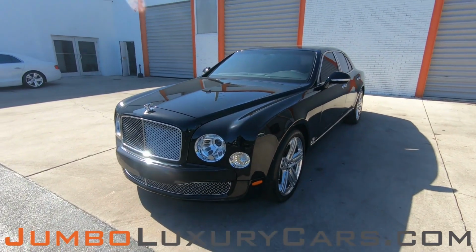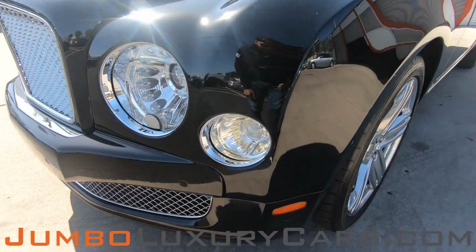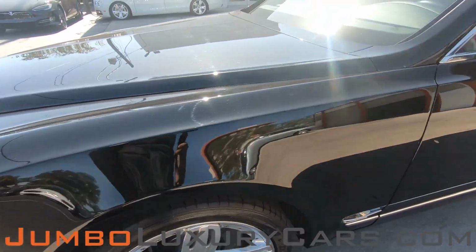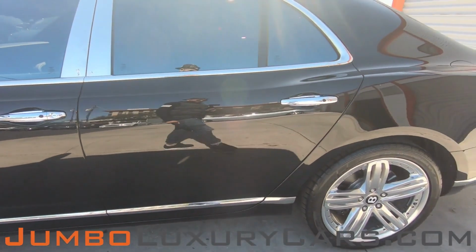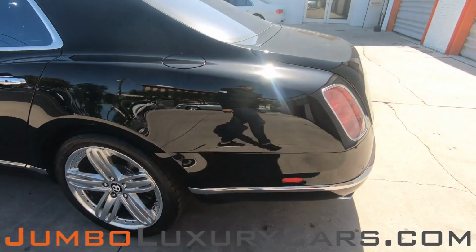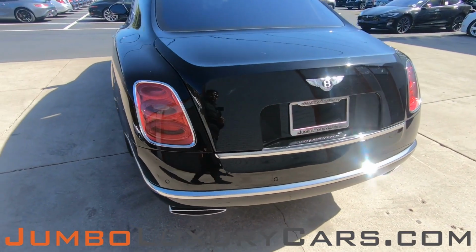First, let's start with the exterior of the vehicle. We're going to be checking for any scratches, dents, or damages that the vehicle may have. So far, the driver's side is absolutely clear of any scratches, dents, or damages. Coming into the back section of the vehicle.